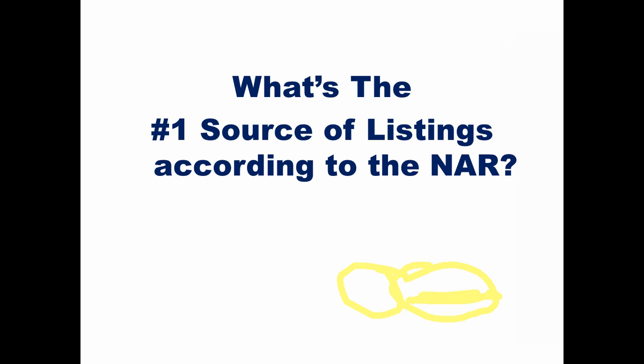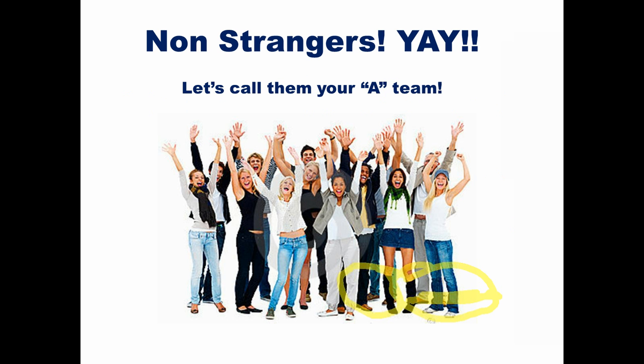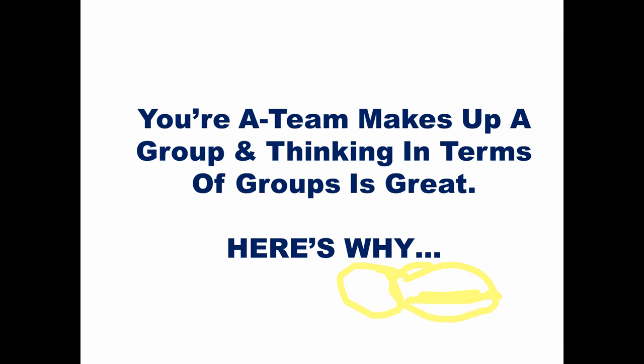So what's the number one source of listings according to NAR? It's non-strangers. It's referrals. The National Association of Realtors says that the number one source of listings for realtors across the country is referrals from their apple orchard. Past clients, friends, family, people who like them, know them, and trust them. That's the number one source. So let's crank it up with our apple orchard in 2014. Let's start communicating with them every month.